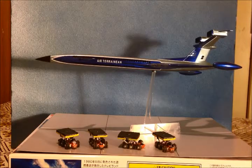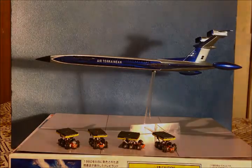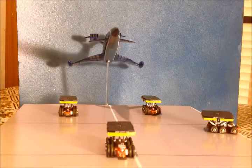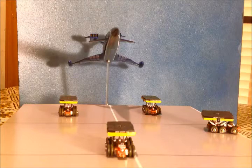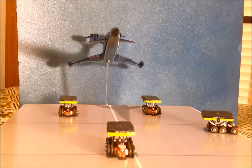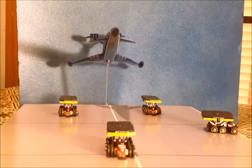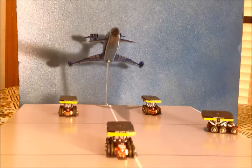Now give me 1 second here and I will set it up for the landing scene. Be right back. And we're back. If you haven't watched the episode, Trapped in the Sky, Thunderbirds Season 1, Episode 1, you should watch it. It's free on YouTube. It's really kind of neat. And you get to see the Fireflash in action, as well as the elevator cars here.